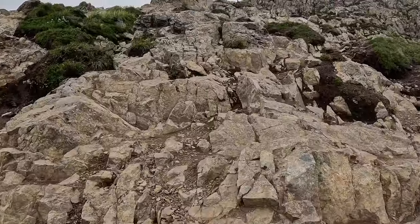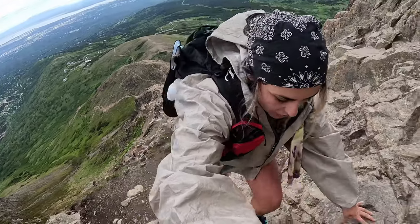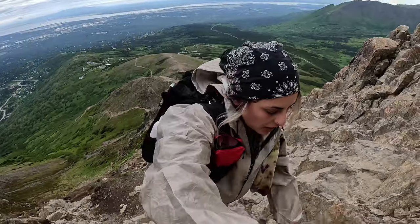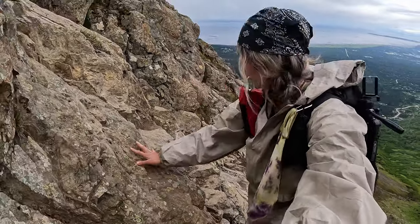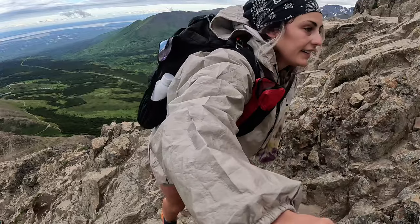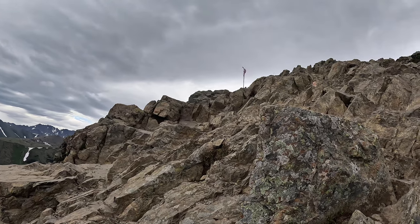So at this point in the hike, I couldn't really talk to y'all because I was basically rock climbing at this point and out of breath and trying to focus on not falling. This was my favorite part of the hike, hands down. Oh, right there.